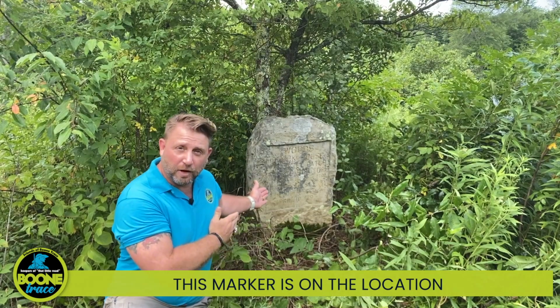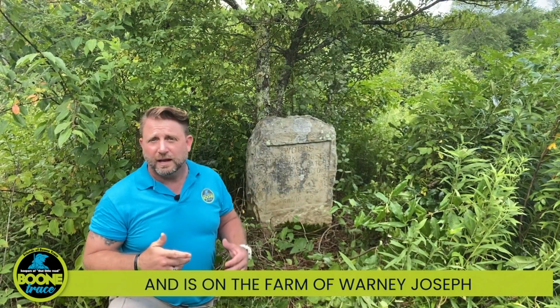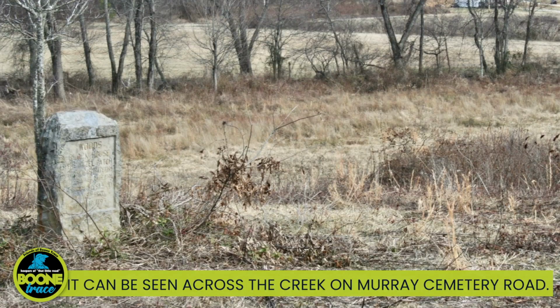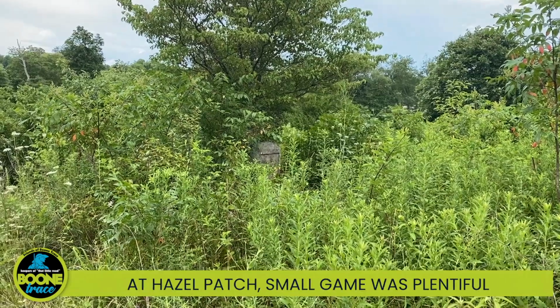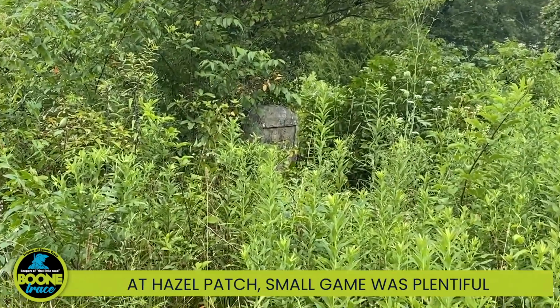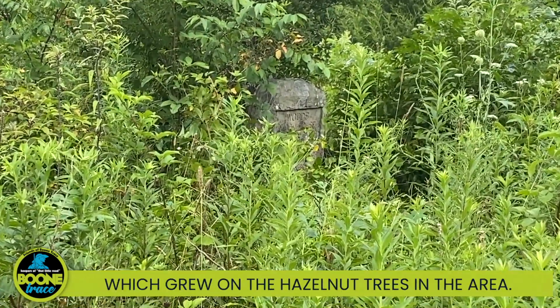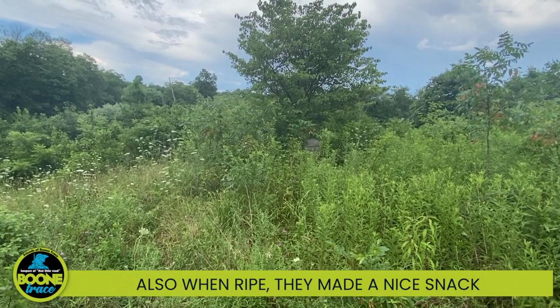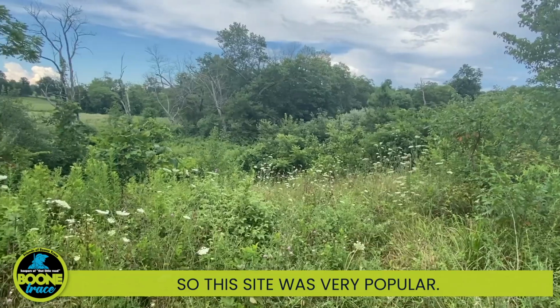This marker is on the location of the Woods Blockhouse and is on the farm of Warney Joseph, next to Hazel Patch Creek. It can be seen across the creek on Murray Cemetery Road. At Hazel Patch, small game was plentiful, because they liked the hazelnuts which grew on the hazelnut trees in the area. Also, when ripe, they made a nice snack for the hunter, so this site was very popular.